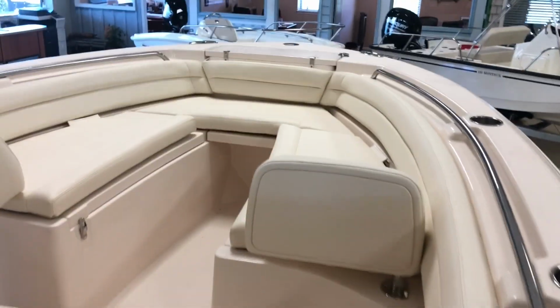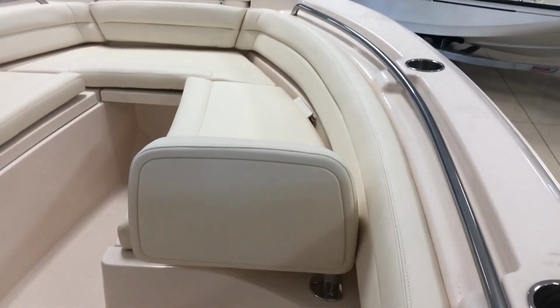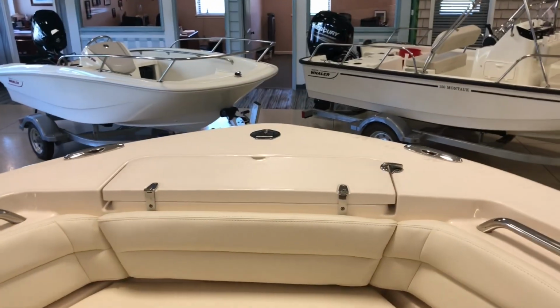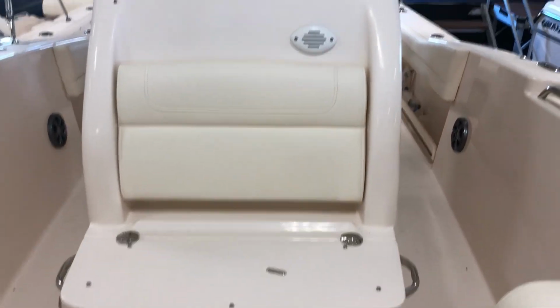Boat does have the walk-through in the front, which flips up, has the seats with the backrests, some cup holders, pop-up running light, pop-up cleats, the anchor is forward. There is a cooler underneath the seat, there's a cushion for that.